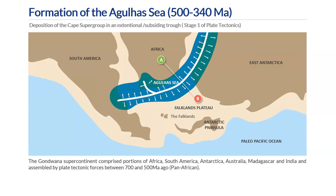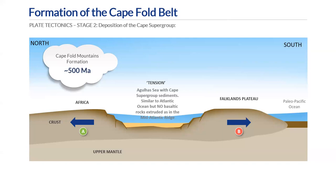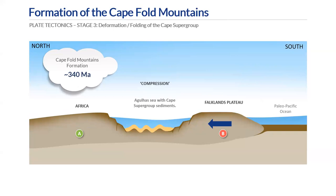If you go to the next one, this was pulled apart. It was filled with sediments, sandstones, and mudstones of the Cape Supergroup. Next one, and then eventually you turned around, and that's what happens. Things pull apart and they turn around. There was a Paleo-Pacific off to the west, and this was starting to push South America back, and the Falklands Plateau, which was attached, and form a subduction zone on the western side there, which is the right in this case, or south in Falklands Plateau.